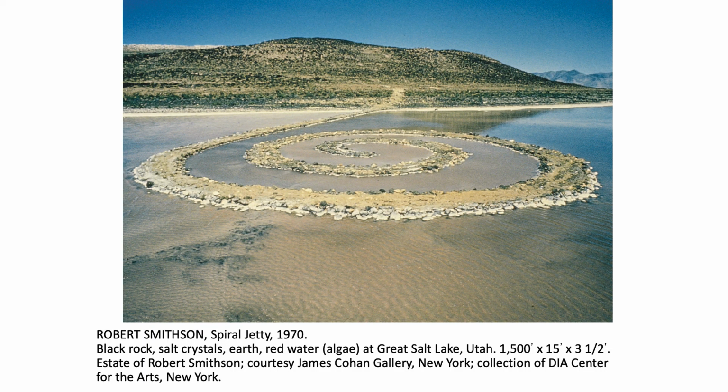So this last work of art that we're looking at is by Robert Smithson. It is called Spiral Jetty. It's 1,500 feet long and approximately 15 feet wide. It is a monumental earthwork that was created by Smithson. It's located off of Roswell Point in the north arm of the Great Salt Lake in Utah. It's made of basalt rocks and earth gathered from the site.